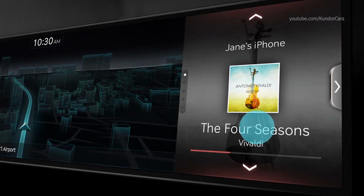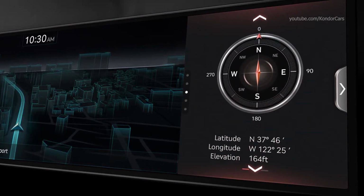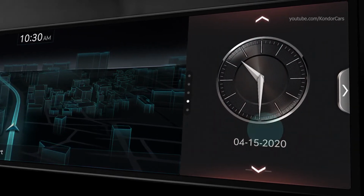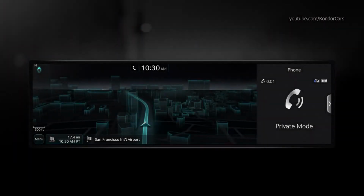Media, weather, compass, clock, and schedule are offered via split screen as well as incoming call notification.